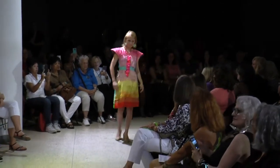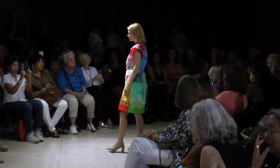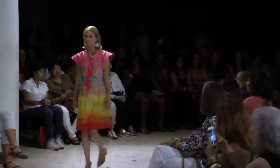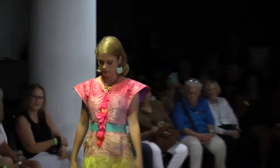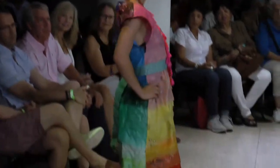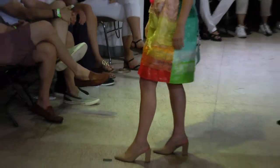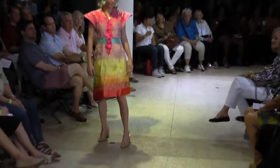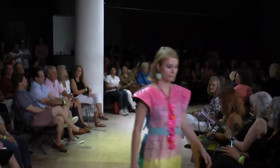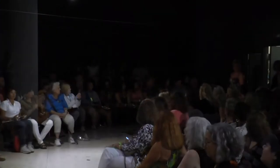Next up, this is Ellery, and she's modeling Plasticolor by TAP's own Tabitha Odd. The dress is made from plastic bags and aluminum cans. Years of collecting bags from friends and family in a variety of colors went into this design. The accessories are composed of post-consumer plastic like toys, containers, and medical lids, and they're made by Tabitha in the studio right here at TAPS.